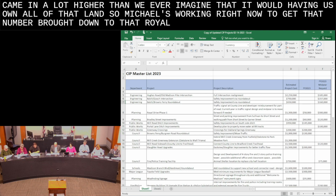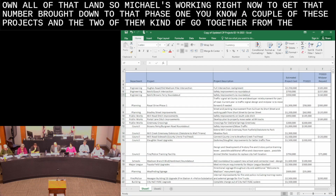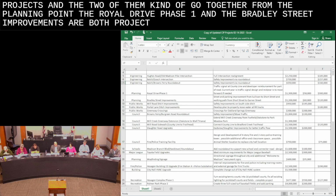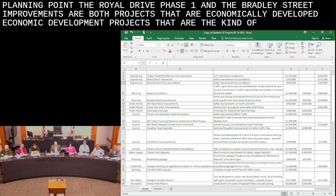Royal Drive Phase 1, a couple of these projects, and the two of them kind of go together from the planning standpoint. The Royal Drive Phase 1 and the Bradley Street improvements are both economic development projects that are kind of like if-then projects.